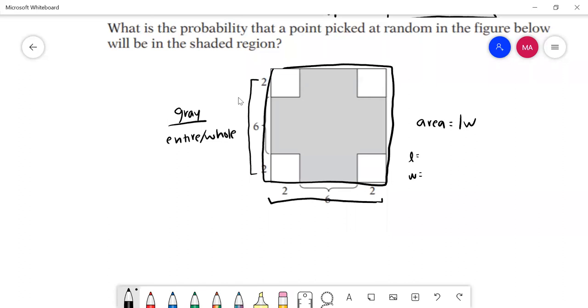Exactly. I heard someone say 10. If that came to you naturally, awesome. If not, all we're doing is adding 2 plus 6 plus 2, because all of those pieces are making up this larger area. So 10 and 10. It is a square. So our area for this big square, which we now know is a square, is 100. We still have not answered the gray area.